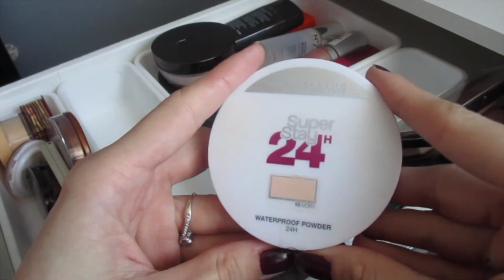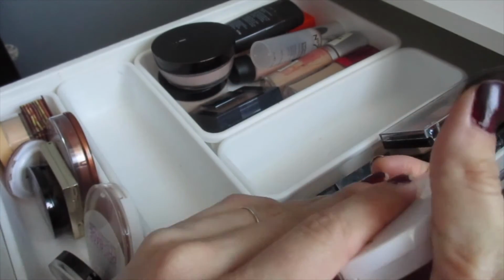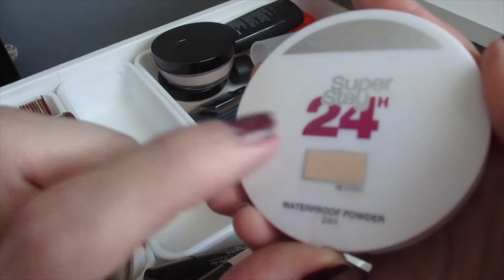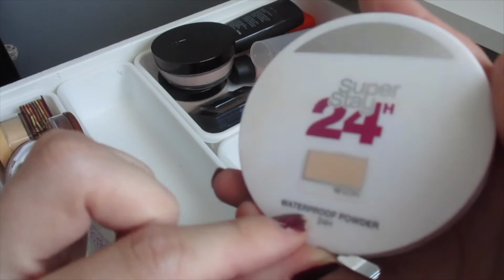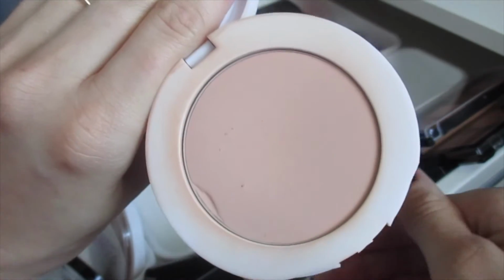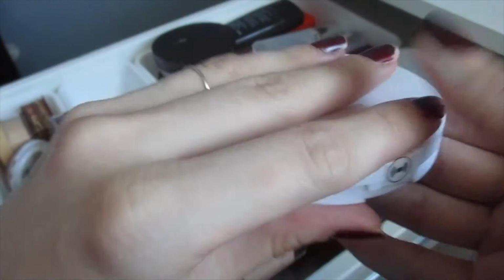I just got this in the shade 10I3, and it's just a waterproof powder, 24 hours, which I don't know why they say 24 hours, because I don't know anyone who keeps their makeup on for that amount of time. But it's just more of a really light tone shade than the other one, and I wear this every day.